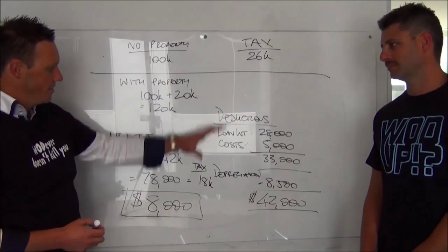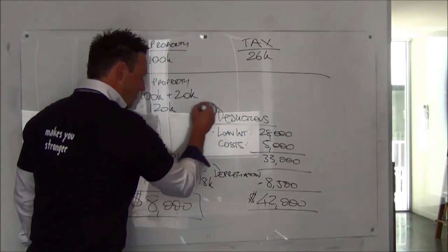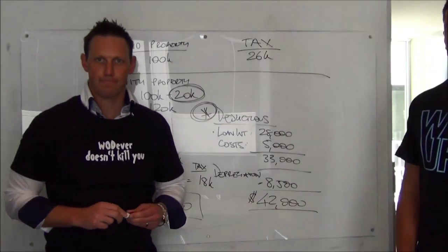So that's what negative gearing is. The most important part, don't pay for it out of your pocket. Maximise the amount that comes from tax and the amount that comes from the tenant.